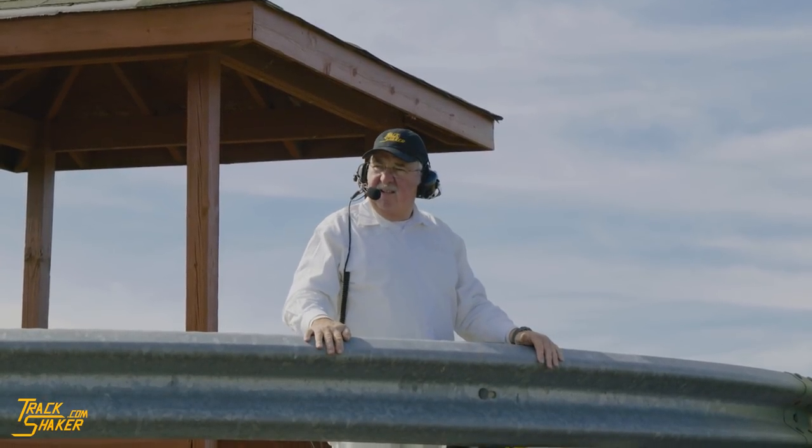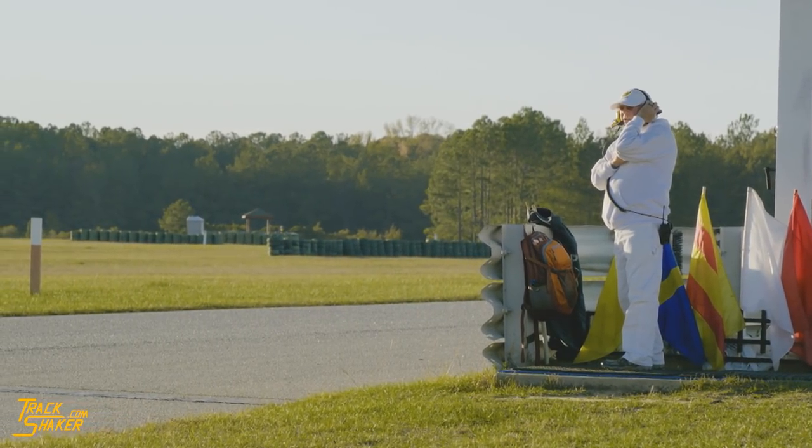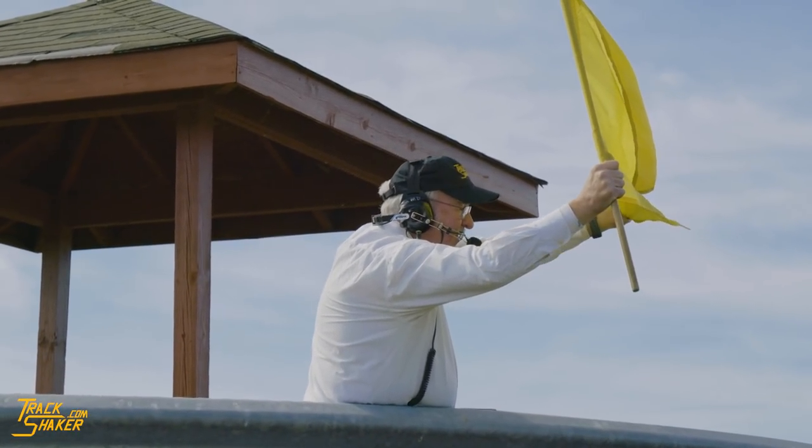Corner workers are some of the unspoken heroes of track days. They volunteer to make sure you have a safe and fun time on track. Here are the flags that you may see a corner worker use when you're on track. A standing yellow flag may be displayed for the first two laps of a session to allow all drivers to warm up and find the flag stations.